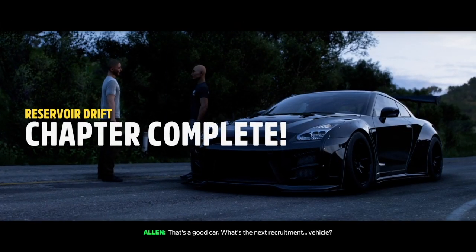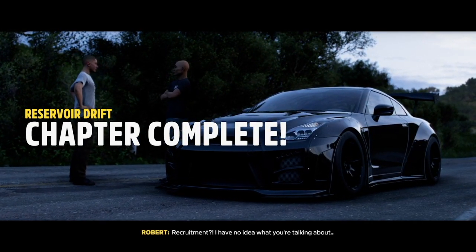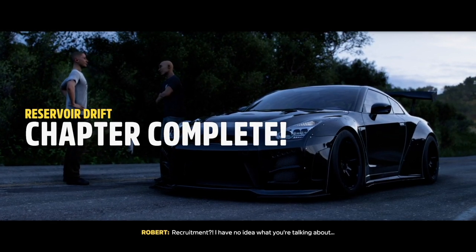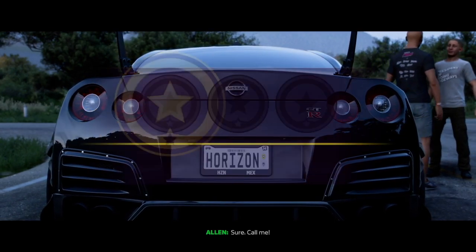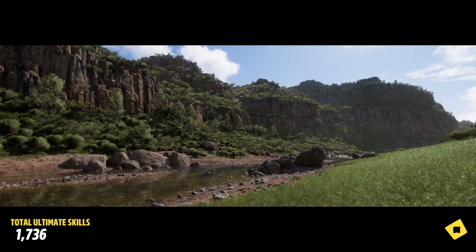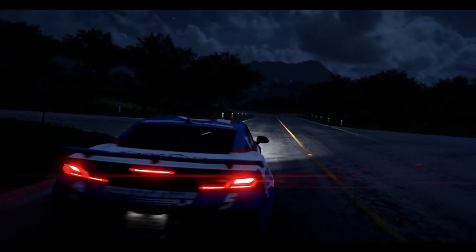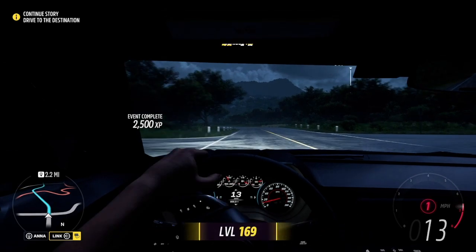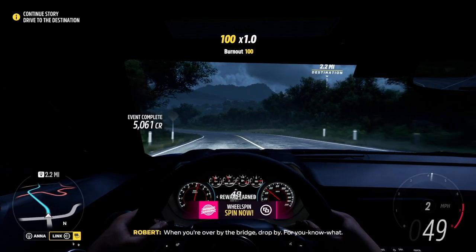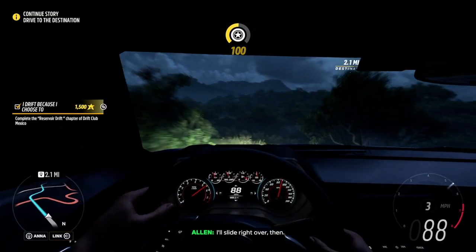That's a good car. What's the next recruitment vehicle? Recruitment? I have no idea what you're talking about. Sure. Call me. When you're over by the bridge, drop by. But you know what? I'll slide right over then.